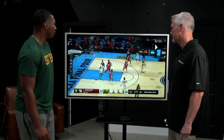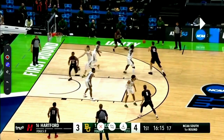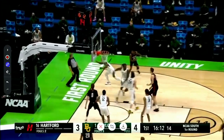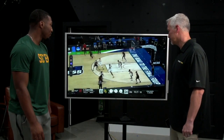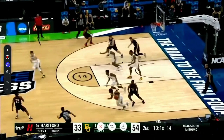Look, gets beat on the closeout, I backed it up too far once again. The recovery speed of the closeout, gets beat, still able to get the block. That will make him a lot of money in the NBA. Tremendous. Saw a lot of that over the two years that he was at Baylor.